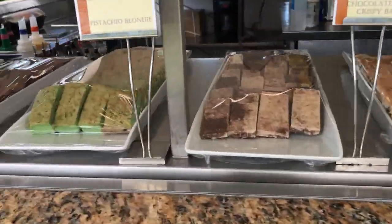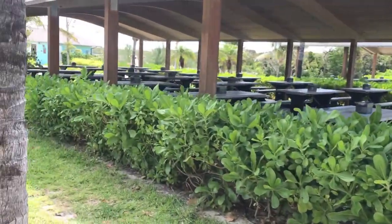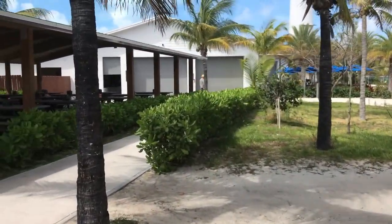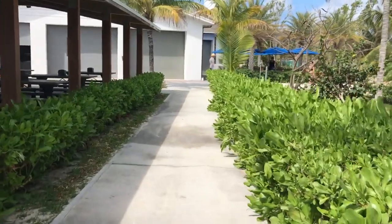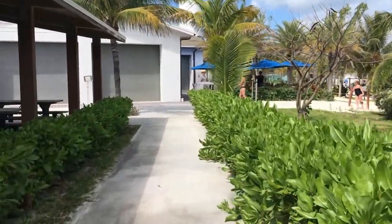Looks like different brownies and desserts. We must be at the end of the line over here. Looks like some seating. Some more seating. What's that? Oh, okay. I'll see if I can sneak a peek, and then we can see what time it is. Oh, your juices too. Oh, good.